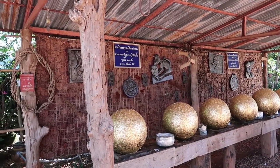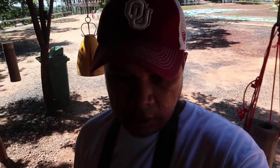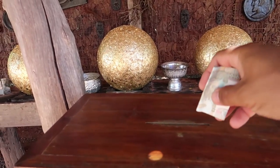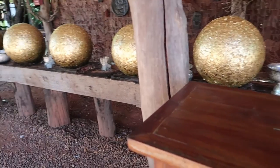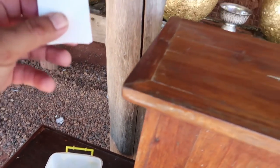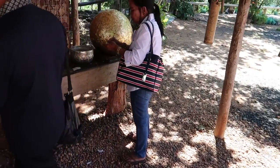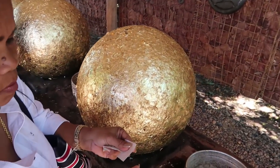Here's where you can donate to the temple. Okay, here's where I'm gonna donate some money to the temple. And then you grab one of these that have little gold flakes that you put on each. You put on each one like this.